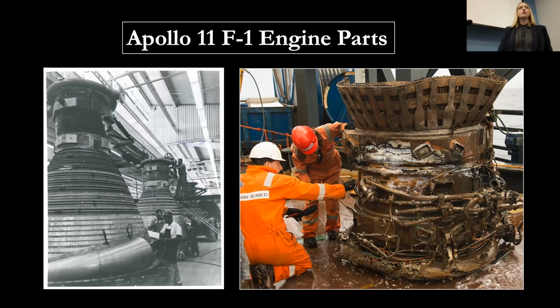A handful of years ago, Jeff Bezos decided to go find the F1 engines from the Apollo 11 mission that had fallen to the ocean floor. As I mentioned, the Saturn V rocket is a multi-stage rocket. After that first stage was expended, about 35 miles up, it dropped down, hit the Atlantic Ocean, and sunk to the floor, where it stayed for decades and decades. And he thought that if he could find them, if he could bring them back up, if people could see them, it would be impactful to them.